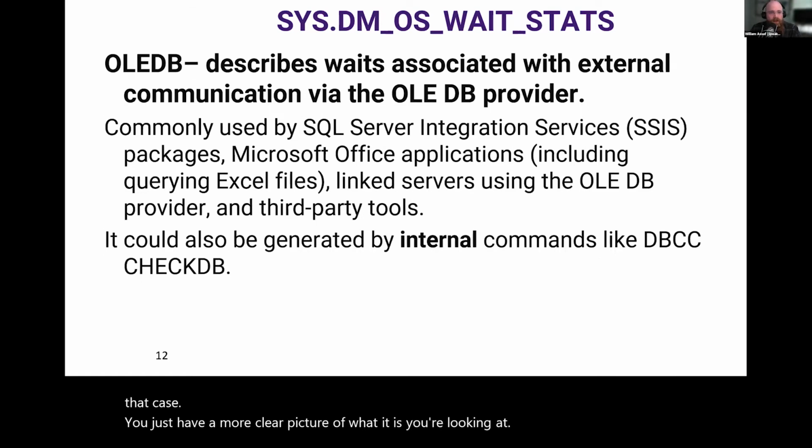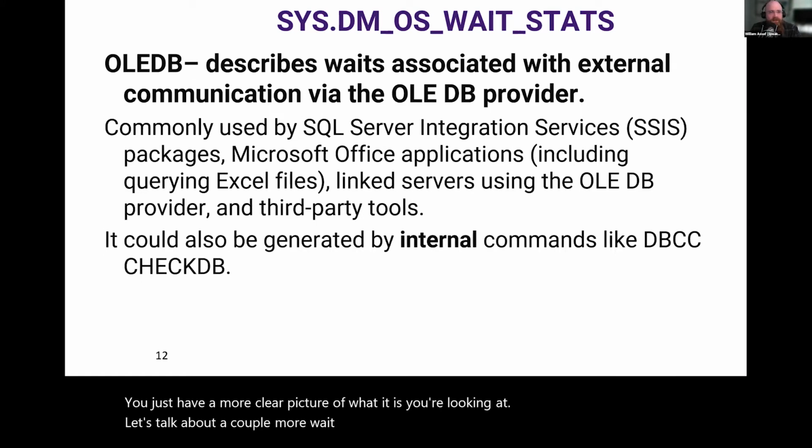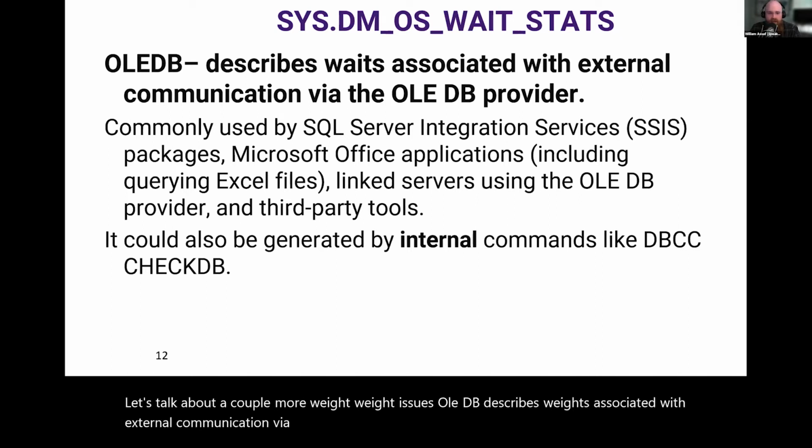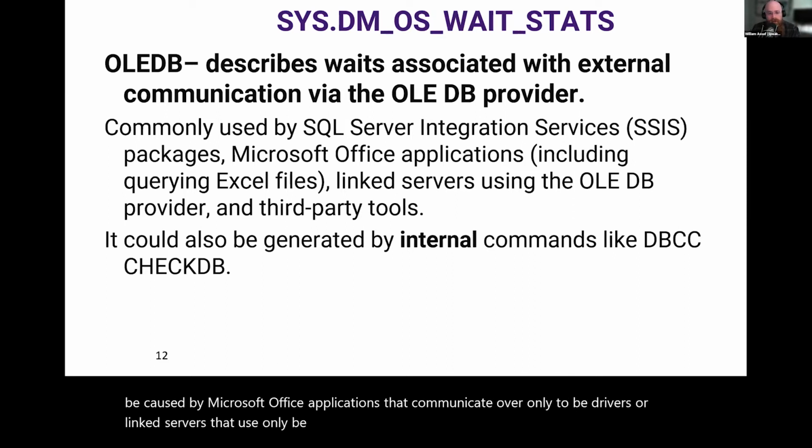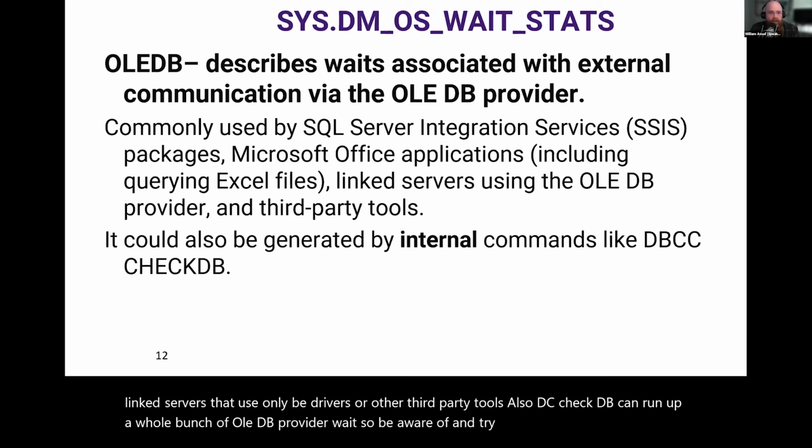Let's talk about a couple more wait issues. OLEDB describes waits associated with external communication via an OLEDB provider. Most often this is caused by SSIS, but it could also be caused by Microsoft Office applications that communicate over OLEDB drivers, or linked servers that use OLEDB drivers, or other third-party tools. Also, DBCC CHECKDB can run up a whole bunch of OLEDB provider waits. So be aware of that and try to time that out.